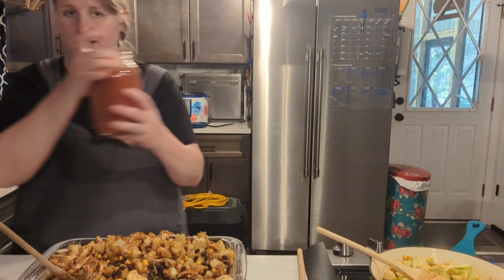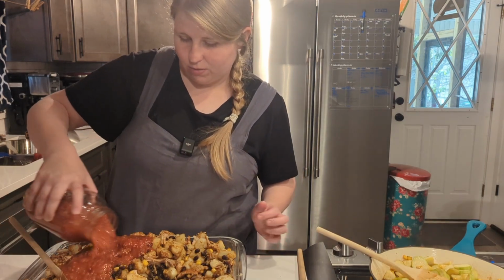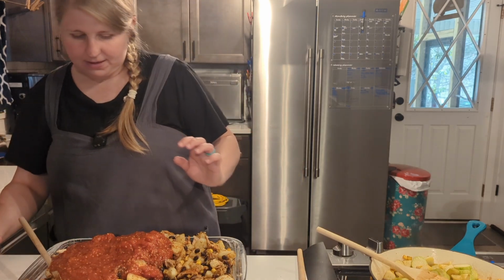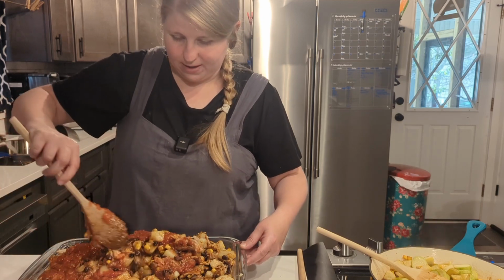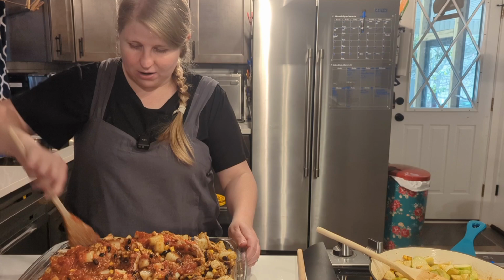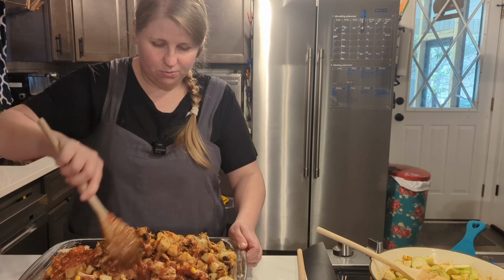Now we're going to add, again, another quart of tomatoes. If you have diced tomatoes, use those. If you have a Rotel tomato and you like that, use that. I'm going to be very careful because I don't want to make a mess. Whatever tomato product you like to use, go for it. We just do basic cooked tomatoes that I can. I use them for everything. They're just so much more versatile.